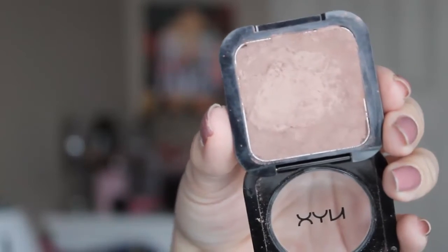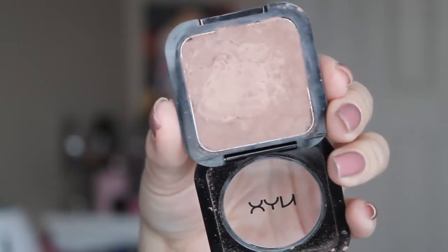Honestly, I had problems finding a lot of these products. The e.l.f. one I had to order online, the Wet n Wild I couldn't find in Canada. I can't find the NYX one in Canada, it's always sold out. So this one I would like to give you as a different option. If you can't find some of these, this one is amazing.